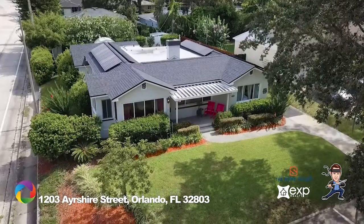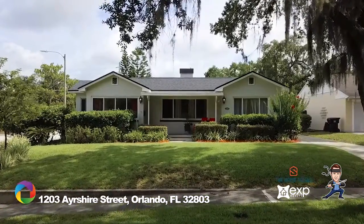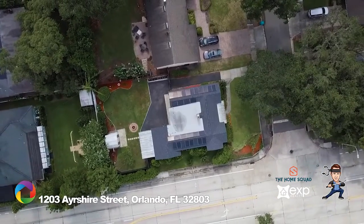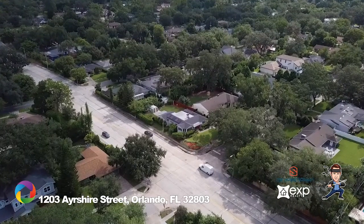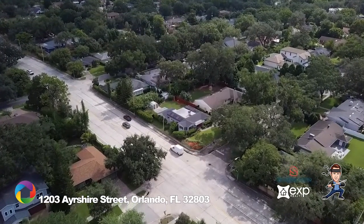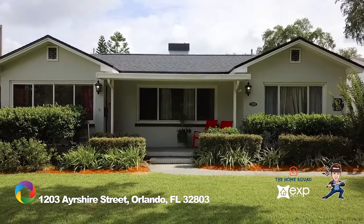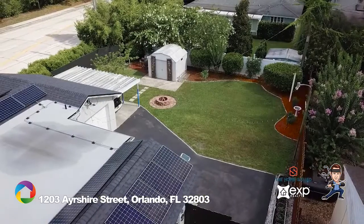The first thing we want to highlight is the big three, the AC, roof, and water heater. The AC unit was replaced in 2014, the roof was replaced in 2018, and they recently added a tankless water heater only 6 months ago. Oh, and they also added solar panels by the same company that powers the Apple headquarters in California. Legit. Before we walk through this historic home, let's talk tech.